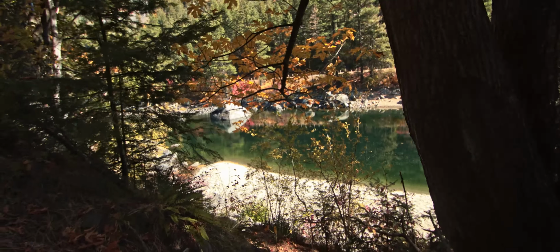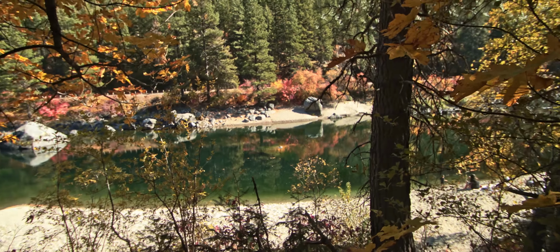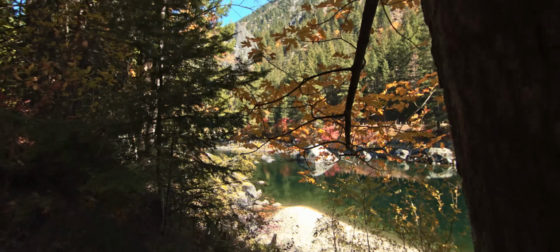Seeing this had me thinking about summertime next year. It'd be a great spot to jump in. That's pretty awesome. We had to jump into there.